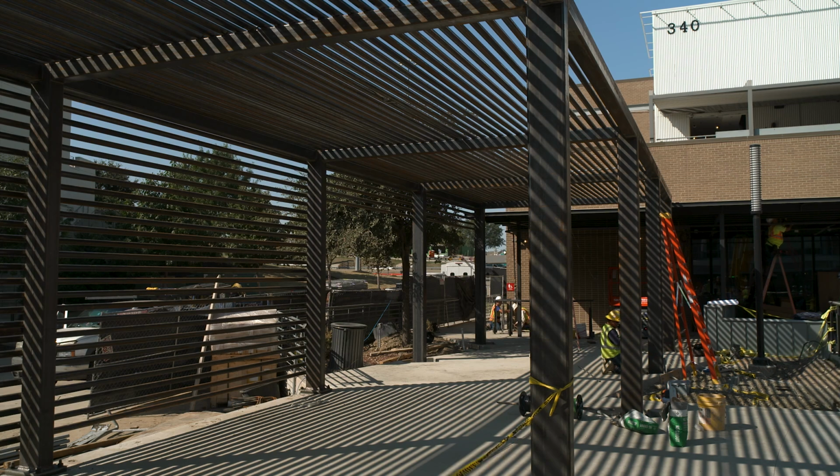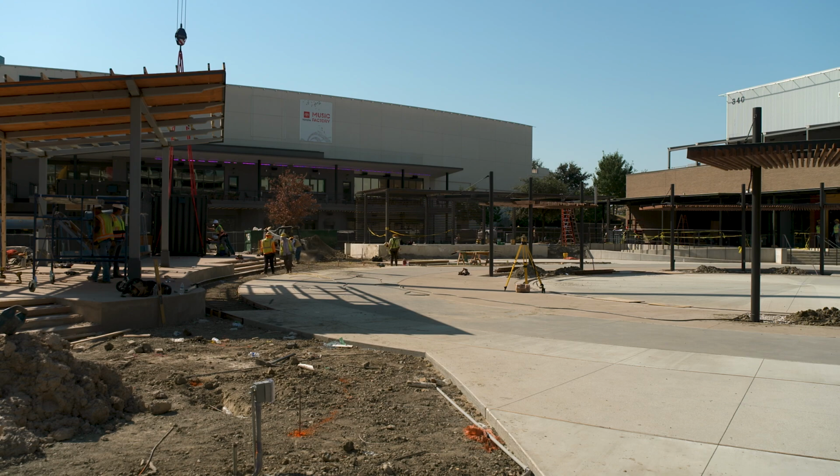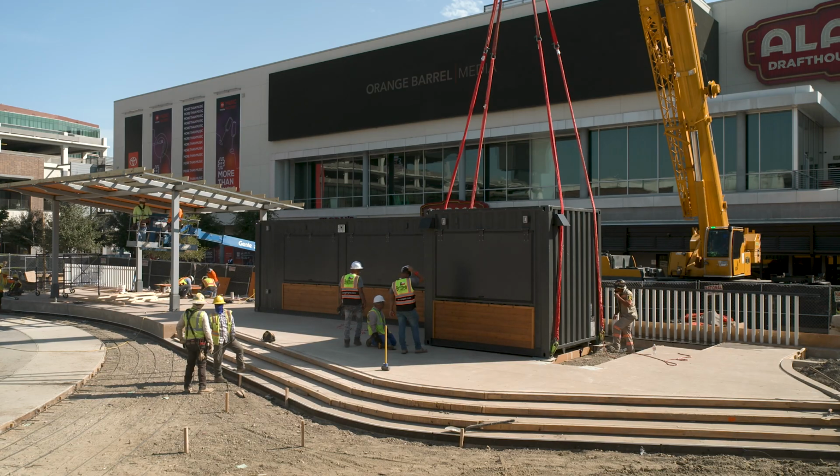In addition to these improvements, the Toyota Music Factory is adding a number of new restaurants. The city of Irving owns the Toyota Music Factory.